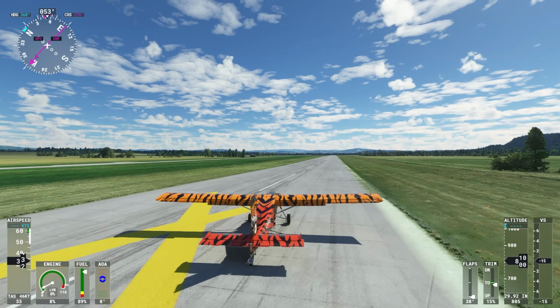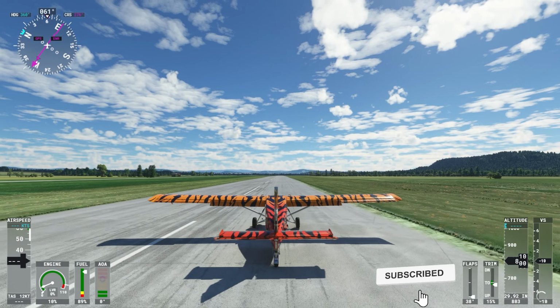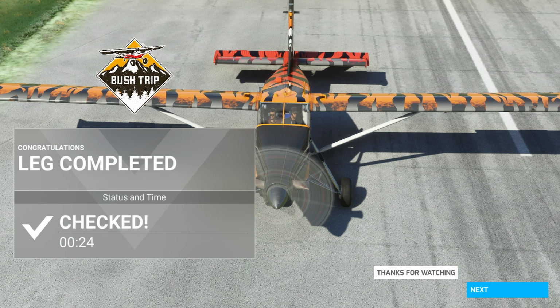It's not registering as concrete or something, I think. It's acting like it's grass. Anyway, I think we're good. Little tappy-tappies on the brakes. Hopefully a condemned runway is still okay to land on for the bush trip.